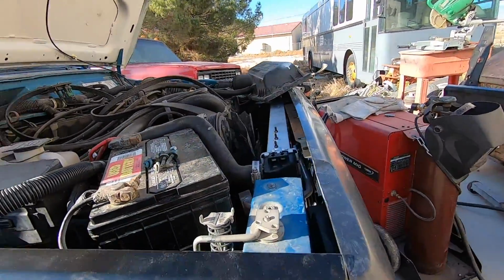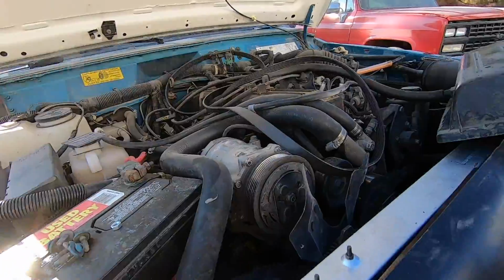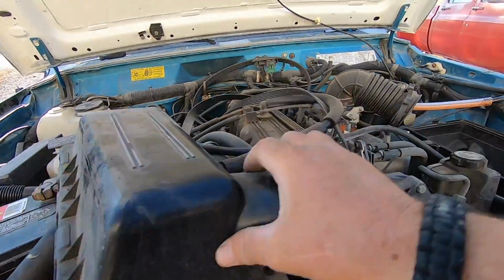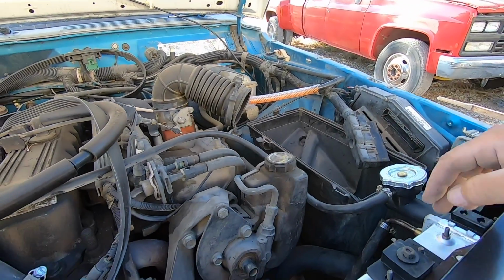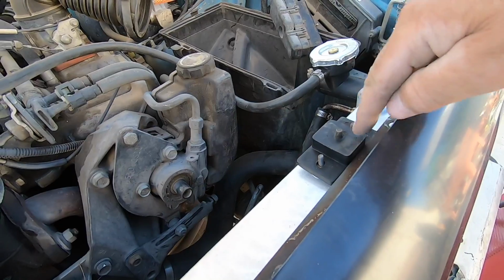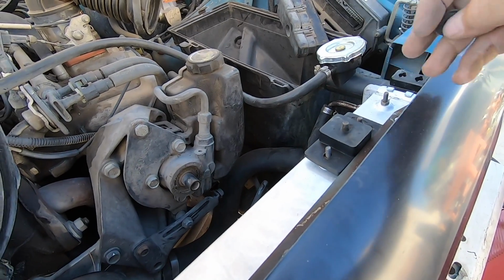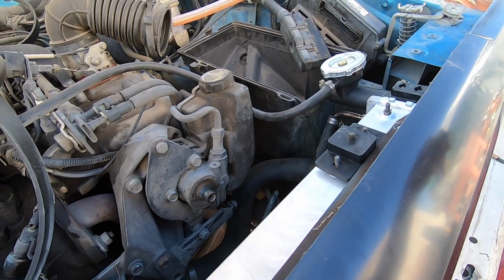I still need to get some more fasteners, but interesting thing happened today. I got some parts shipped to me. I got a new radiator cap for my brand new radiator, and then I ordered 2 of these, and one of them showed up today, and the other one was going to be shipped Thursday.